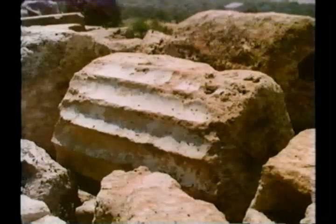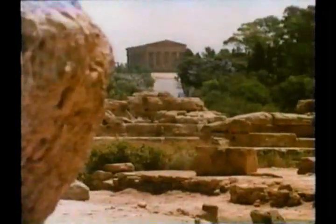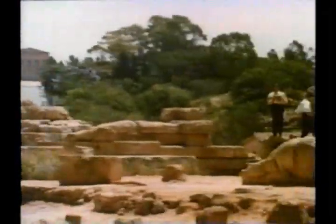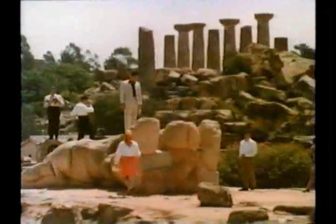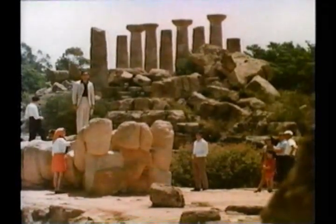Clear colors. There are still traces of the stucco, ground marble dust, which was applied over the surface. Like Selinus, her neighbor city, Akragas aimed at the grandiose and gigantic, eventually outdoing her. The Temple of Zeus at Akragas surpassed Temple G of Selinus in all dimensions.